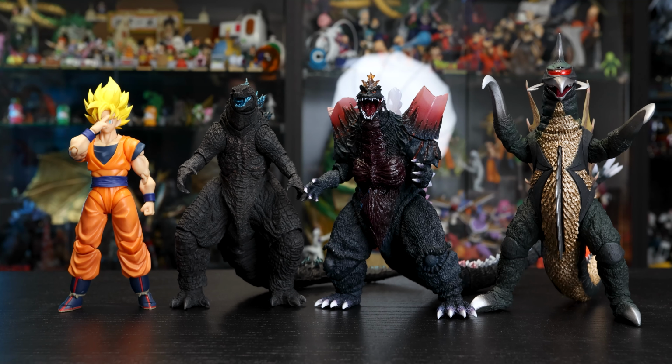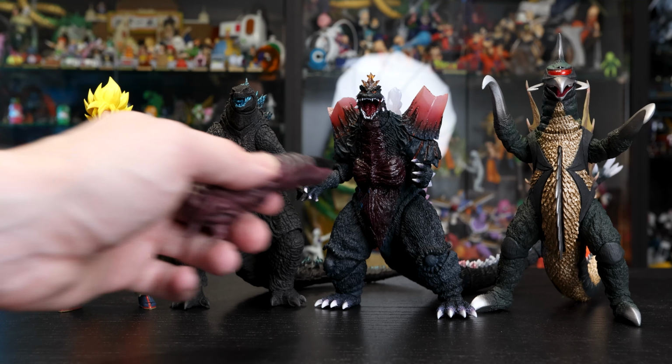If you are new to the MonsterArts line, they generally tend to aim for about this height for most releases. From movie to movie, they're not really scaled with each other. If they are all released from inside the same movie, then they try to match the scaling, but for the most part they aim for the size, which personally I really like.